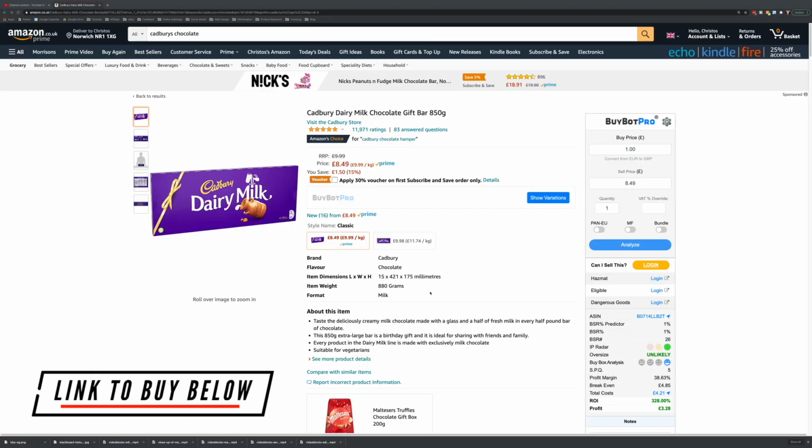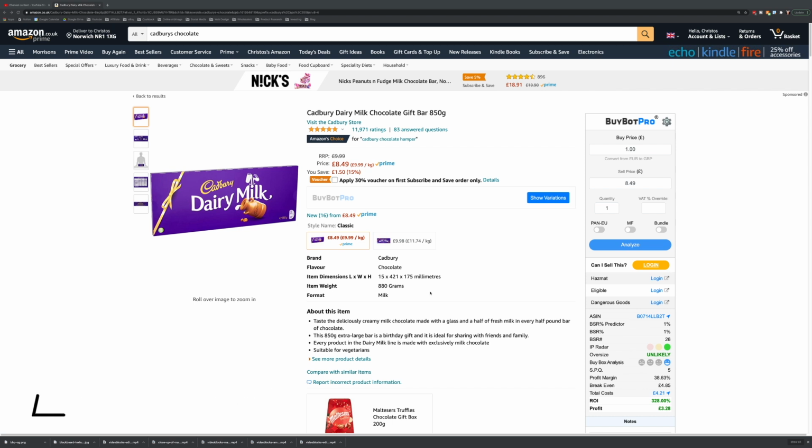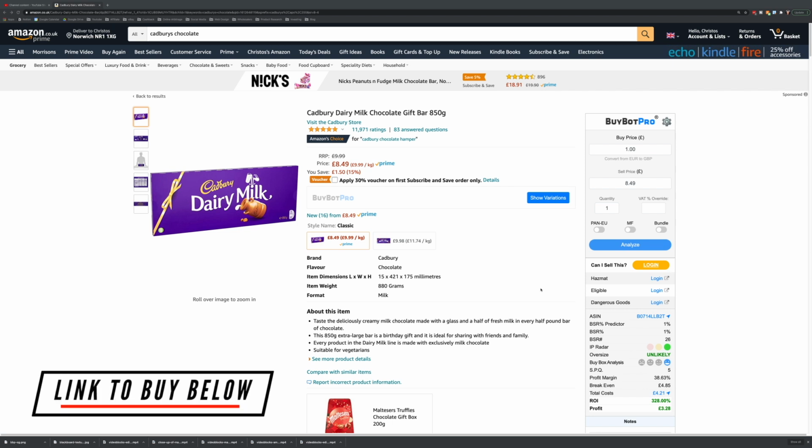Alright guys, so as you can see here, we've got an example product up on the screen. This isn't a product lead or anything, this is just simply what came up first when I loaded up the Amazon website. And on the right hand side you will be able to see BuyBot Pro. It is a Chrome extension which will come up on every single Amazon product detail page on the Amazon website. Also, what you can see here is plenty of other information that BuyBot Pro provides for you, but we're not going to go into that today.